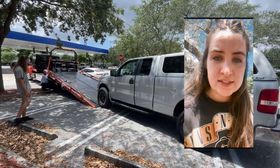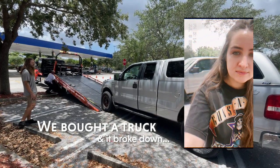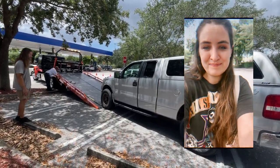So in all our years of van life, we have never needed a tow with the van, and I joke about that a lot. Day one with the new truck, and we're getting towed.